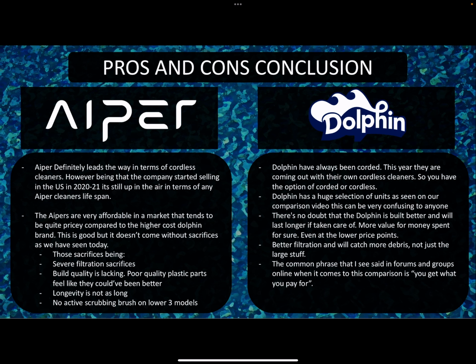Better filtration. It's going to catch more debris, not just the large stuff. So that's another thing. If your pool's clean, you can use a Dolphin throughout the week, even if your pool's clean, to basically get any microalgae or any fine sediment out of there.